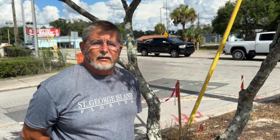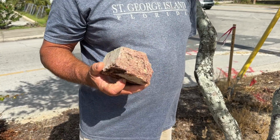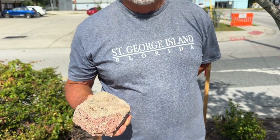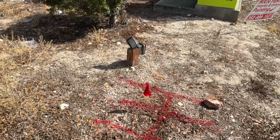And this little triangle flower bed will be taken out by the state in a matter of days or weeks, and there will be no semblance ever of the layout of the old Dunnellon. This is foundation stone lying right here from the Dunnellon Hotel. This was probably all that remains, in my hand, of the Dunnellon Hotel. It was built in 1903. It was demolished in the 1950s when they straightened out the road, and all that's left of it is this very odd triangle flower bed.